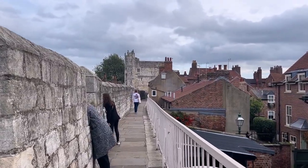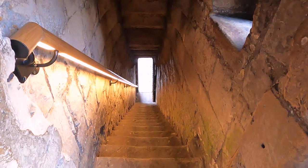Would you say this is the gate, Gaz? It looks great. Maybe it's a gate. I hope so, because I'm pretty done with walking around the wall now. Yeah, we've done a lot of walking today, haven't we? It's like 4 o'clock, we've been here since 10:30, so it's been a bloody action-packed day.